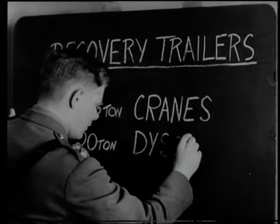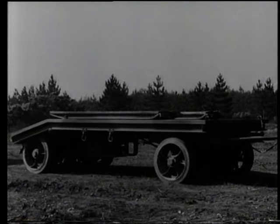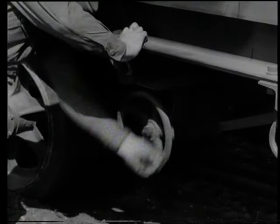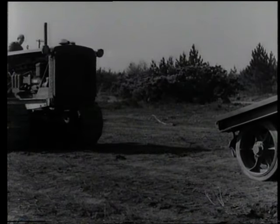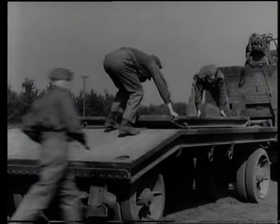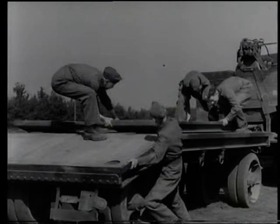Now let's turn to the second type, the 20-ton Dyson, onto which we are going to load a D8 Caterpillar tractor. Each man will do his own jobs. First, all trailer brakes are applied by turning the trunnions situated on the near side. Meanwhile, the D8 is squared up with the trailer. The driver, if necessary, dismounts to lend a hand in unloading and positioning the ramps. These ramps, although heavy, can be quickly placed into position by 4 men.